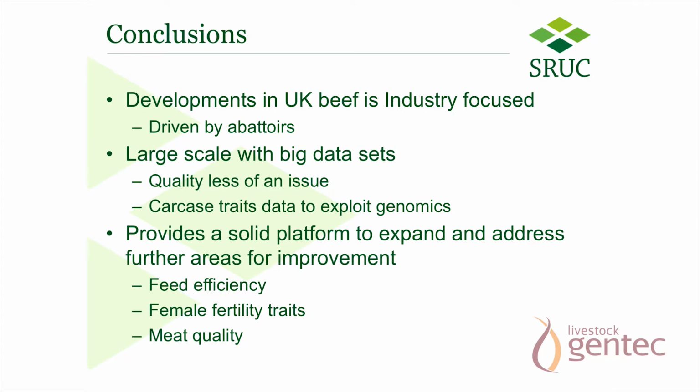The conclusions to the first part is that we've developed a platform to enable us to do genomic evaluations of economically important traits. And that gives us a platform now to move on to consider other things. And the things that we're considering now very strongly is feed efficiency, which I'm going to come on to, female fertility traits and meat quality.